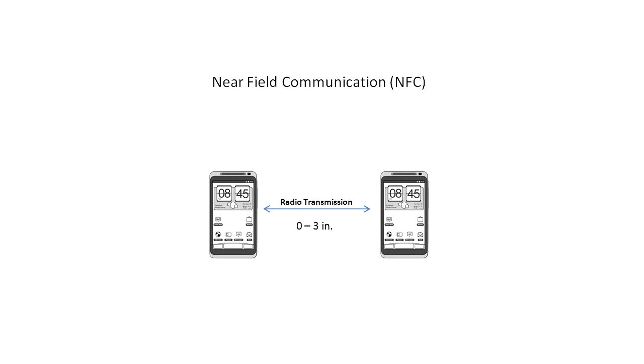Recent variants of the Galaxy S2 phone come equipped with an NFC chip. NFC, or near-field communication, is the exchange of short-range radio transmissions between two devices in close proximity, typically a couple of inches.